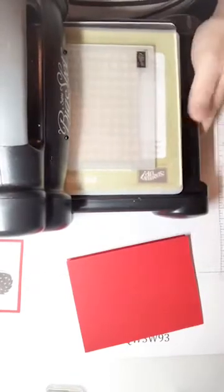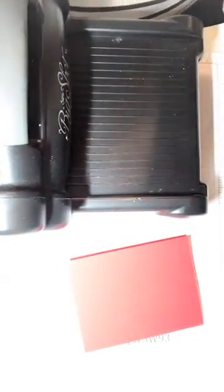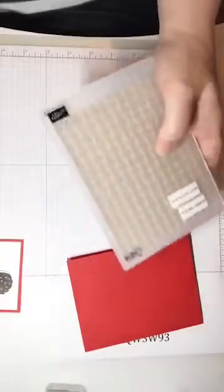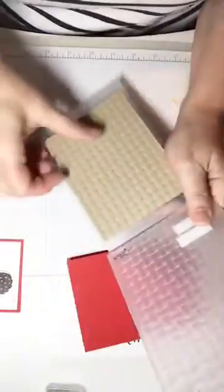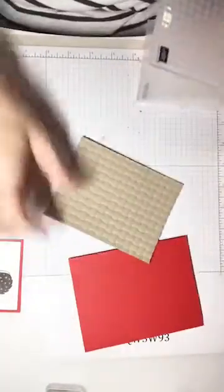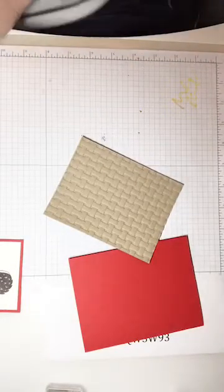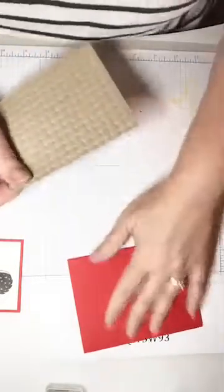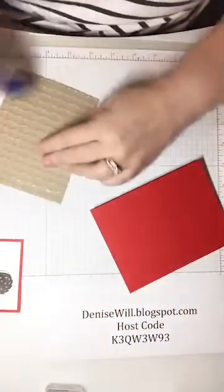Okay, we're just going to run it through. At first it didn't feel like it was tight enough. It always feels like that to me. Let me get this stuff out of the way, and I'll show you. Okay, look at that. Isn't that neat? Okay, so we're going to use that as the mat. I'm going to attach it on to our Real Red base.